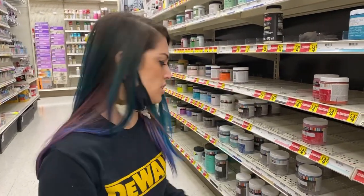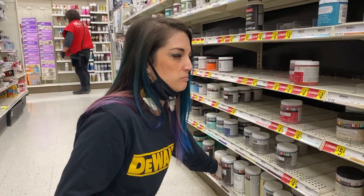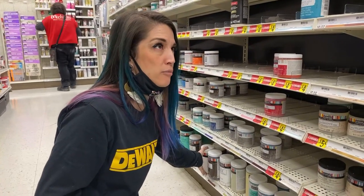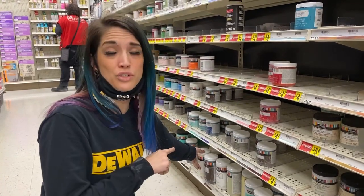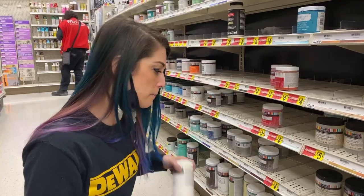But I don't really use clear wax to seal furniture these days. I mean, I do like it, but I moved on to just top coats. But if you do love the waxing, I'm telling you, go to Michael's, get your clear wax.